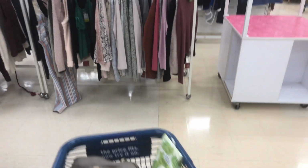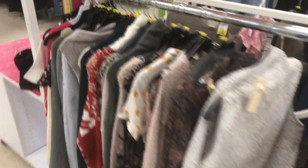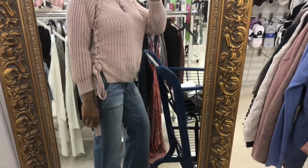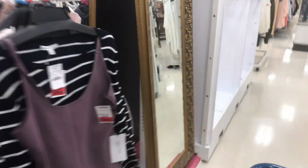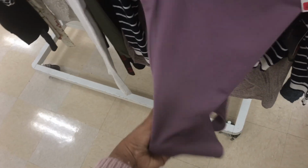But let's go to the clearance again and see what else they got in the clearance section. I don't want anything that's too frumpy. Cause I'm working on this body and I don't want nothing frumpy. I want something to show that I've been working on my body. Oh, no, yeah. Don't know. Yeah, I think the junior department is not for me anymore, for real.